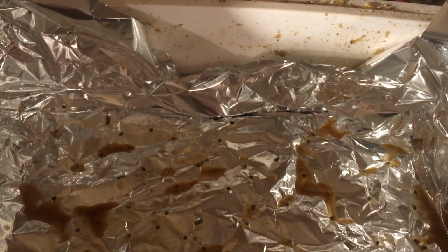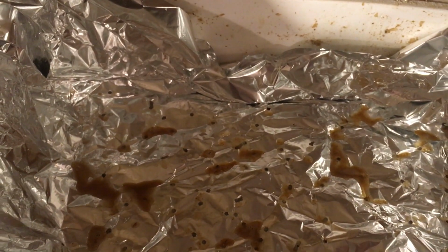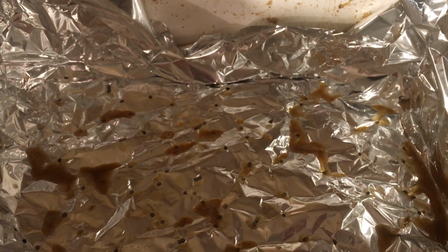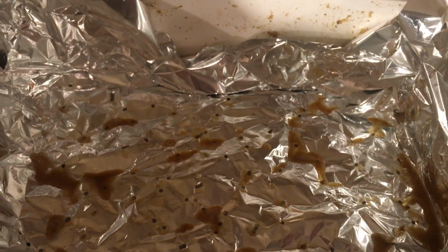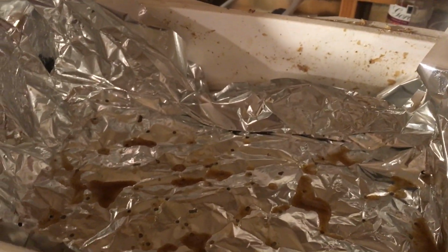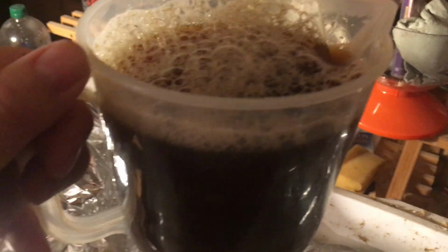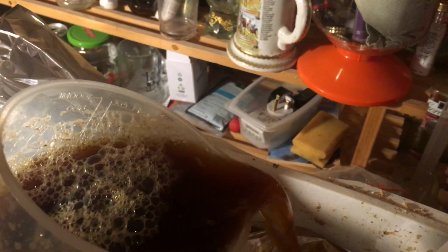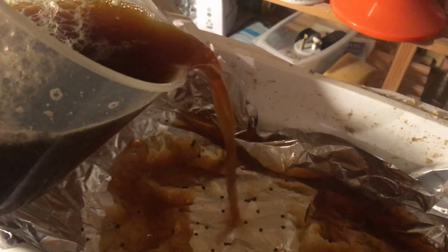Okay, so we're ready to go for the sparge. First thing I'm going to do is vorlauf, and we'll see how we go from there. As most of you are aware, the reason for the vorlauf is to settle the grain bed, so it provides a nice filter. So I've poured that in. I've got about a litre and a bit in there. Churn it in.